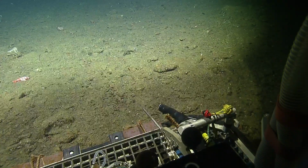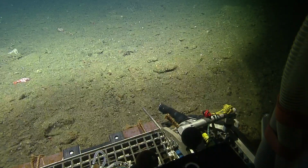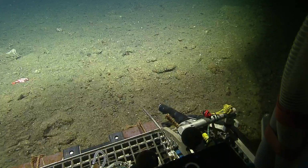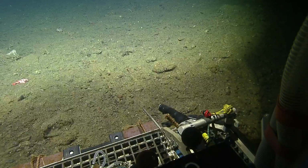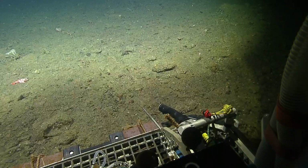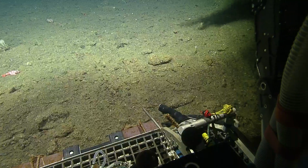If you're looking at the quad view or channel 4, I believe, you can see the pilots putting the sample that we're just taking in one of the bio boxes on the starboard side. There it is. Awesome. 050, Steve? That's correct. And what are you calling this? Genus or family? This is Peristinella. Thanks.